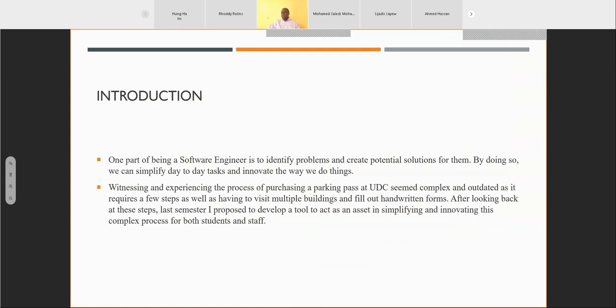So one part of being a software engineer is to identify problems and create potential solutions for them. By doing so, we can simplify day-to-day tasks and innovate the way we do things. A problem I found, after witnessing and experiencing the process of purchasing a parking pass at UDC, seemed complex and outdated, as it requires a few steps, as well as having to visit multiple buildings, as well as filling out handwritten forms. So after I looked back at these steps last semester, I proposed to develop a tool to act as an asset in simplifying and innovating this complex process, not only for students, but also for staff.